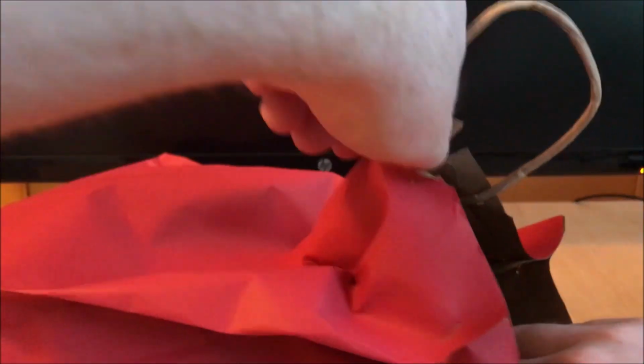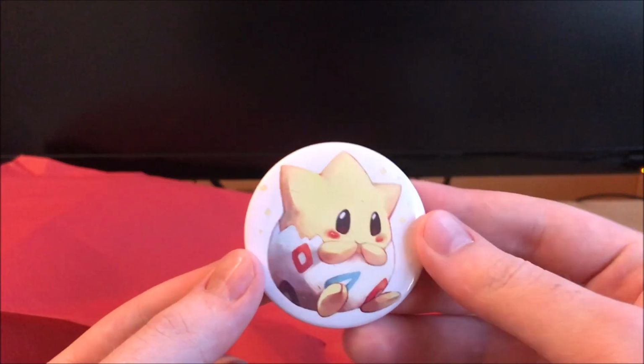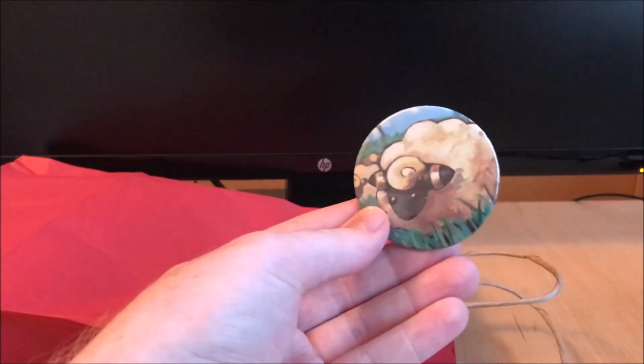Alright, here we go with bag number 2. Let's see. Yeah, as I guessed, there are always buttons inside. This time bigger ones. Super cute Togepi. Then we have a Pokeball and a Mareep.